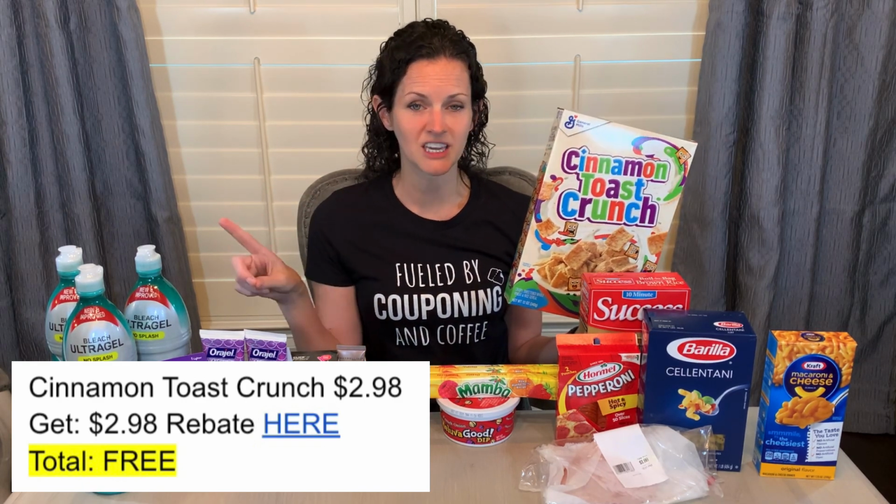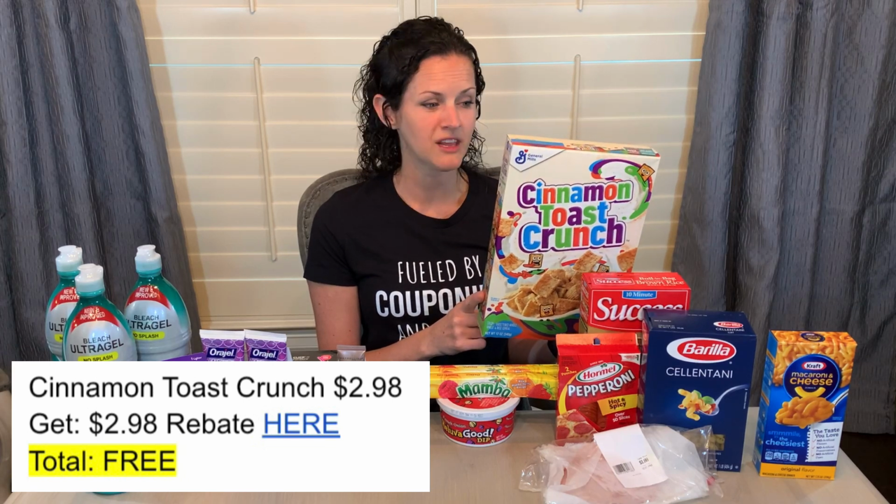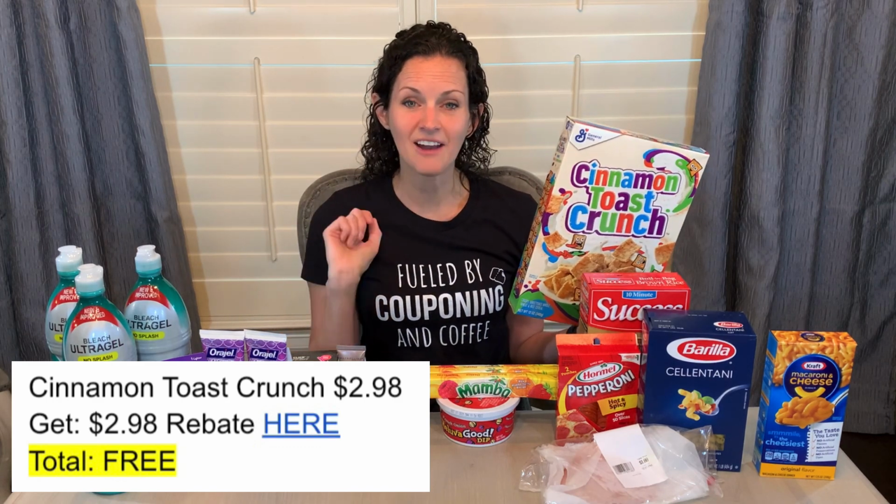This Cinnamon Toast Crunch, I grabbed the 12 ounce. That's what my store had, and I was reading the terms of the rebate, and of all the ones that qualified, this was the only one that my store had when I was there. This is priced at $2.98. Now, you want to go to the website. It's free CTC Cinnamon Toast Crunch, and I'm going to link that for you down in the video description box below, but you submit your receipt to that website.